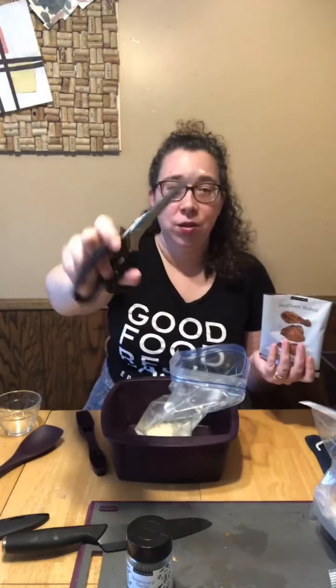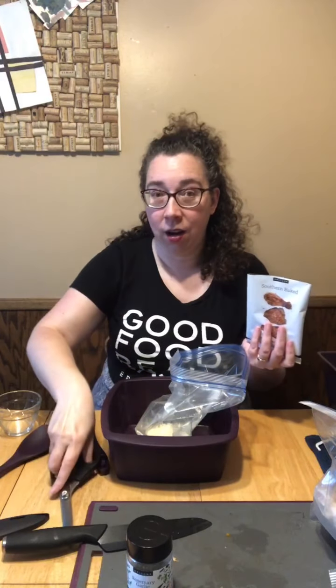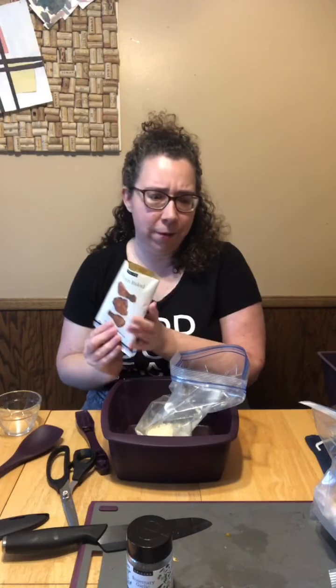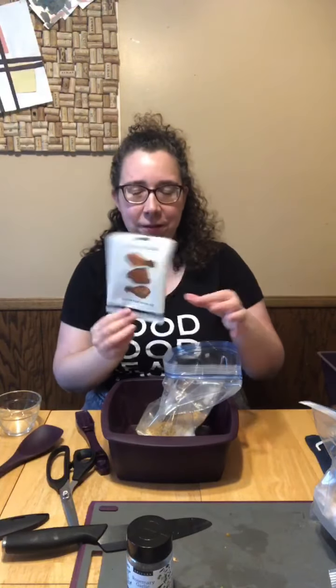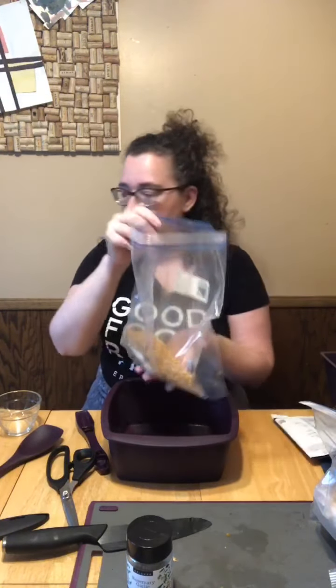This is Epicure's new multi-purpose scissors that are super sharp. You can use it to cut up vegetables, pizza, raw meat, just like a knife. Am I crazy? All right.